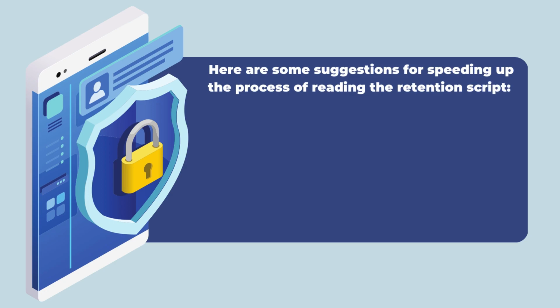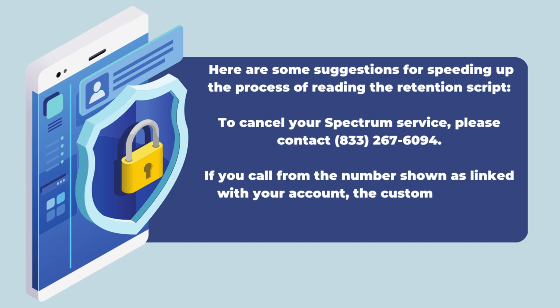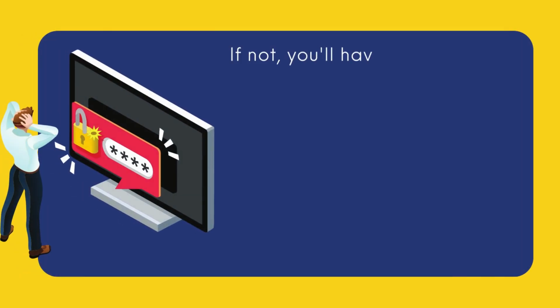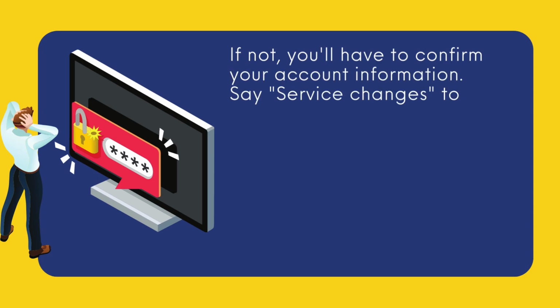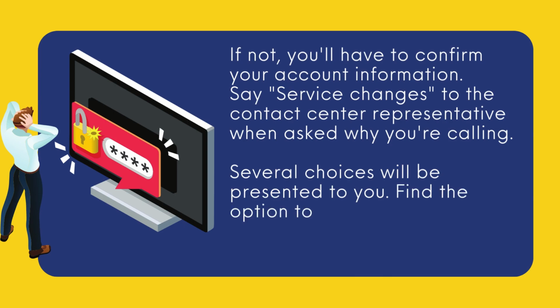To cancel your Spectrum service, please contact 800-332-676-094. If you call from the number shown as linked with your account, the customer service representative will have instant access to your profile. If not, you'll have to confirm your account information. Say "service changes" to the contact center representative when asked why you're calling. Several choices will be presented to you. Find the option to remove service by listening for it.